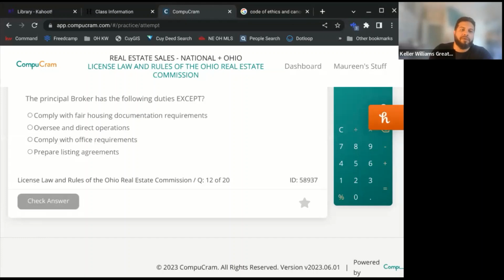You can put 0. The principal broker has the following duties except: comply with fair housing documentation requirements, oversee and direct operations, comply with office requirements, or prepare listing agreements. We all should get this one. All right.